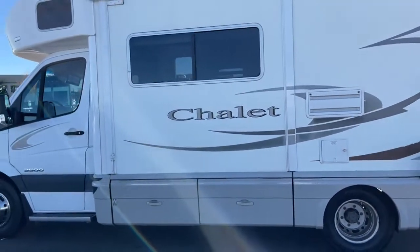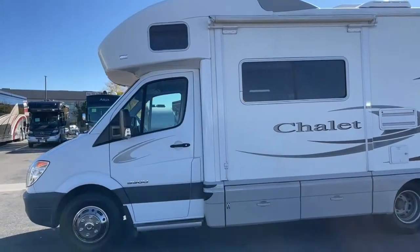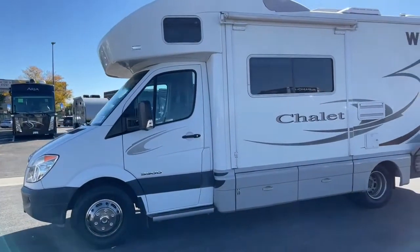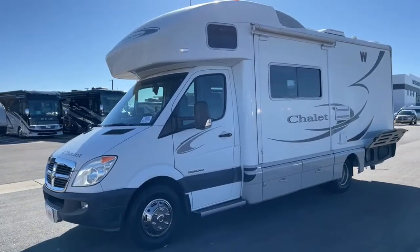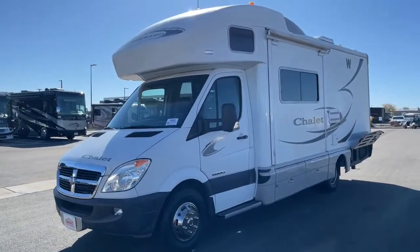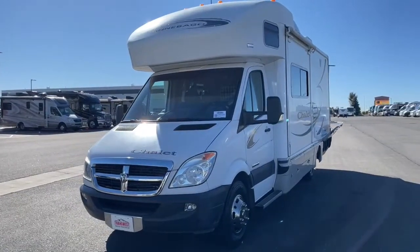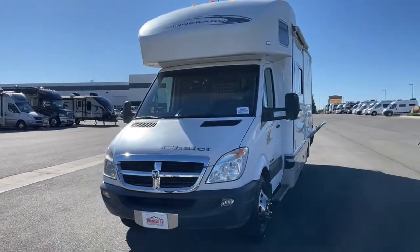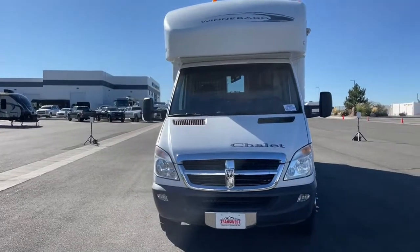And then forward, we've got the Dodge Sprinter 3500 chassis. For those of you that don't know, this is going to be pretty much the same as the chassis that come on the newer Winnebago Navions and Winnebago Views. It just has a Dodge logo on it rather than the Mercedes. Still a 3.0 turbo diesel, still a 5-speed automatic transmission. Same performance that you get out of the new Sprinter chassis.